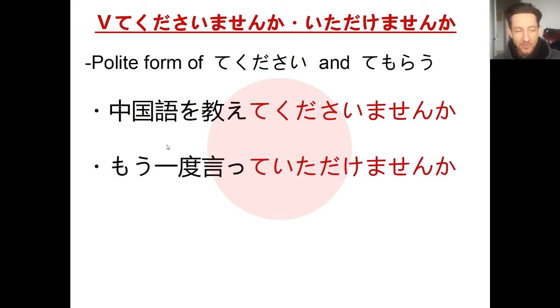And here we have an example using いただけませんか? This person says, もう一度言っていただけませんか? So could I ask you to say it again, or could you say it one more time for me, please? So again, these are questions. てくださいませんか? ていただけませんか? So we're not saying てください. てください would be like, please do this. But because we're asking in the form of a question, it's less direct.